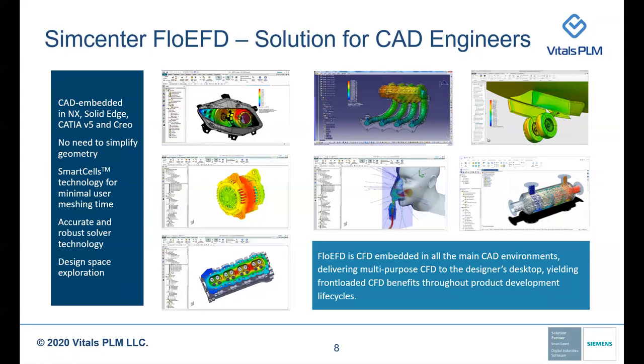Simcenter FloEFD is a solution for CAD engineers, and it's a CAD embedded CFD software available on the main CAD environments like NX, SolidEdge, CATIA, Creo. It's useful for front loading of CFD in the early stages of product development life cycles in big organizations. Since it is available at the native CAD level, there is no need to simplify geometry for fluid volume extraction or defeature some unwanted geometric aspects we typically do when we set up CFD simulations. So those kinds of things are not needed when FloEFD is used for CFD analysis.